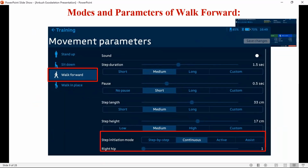But in continuous mode, once the mode is on, the robot takes the move on its own without the assistance of the therapist. And the advancement in these modes are the active and the assist mode, where the patient can actively initiate the movement without the help of the exoskeleton, but then further assistance is being provided by the exoskeleton only. And then in smart assist mode, actually the robot itself assesses the ability of the person with 20 steps and then provides the feedback and assistance based on its own assessment.